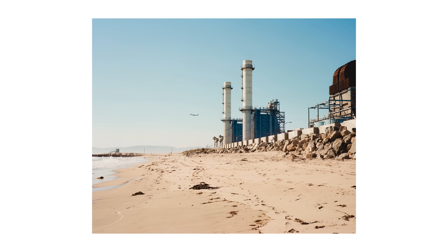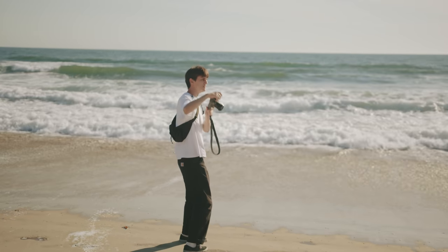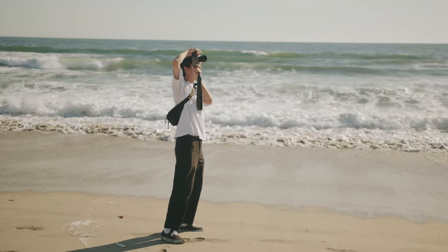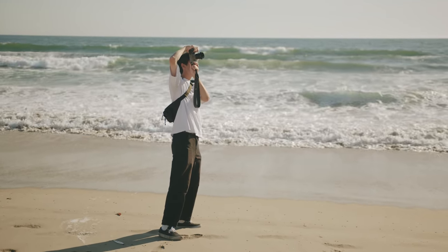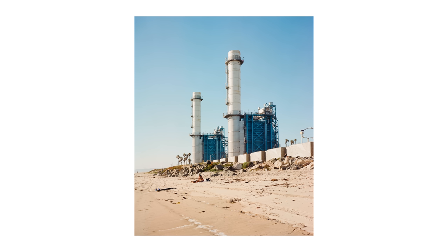I'm really enjoying photographing this power plant, walking around it, seeing the different perspectives on it, and I think this is really a location that I want to revisit in the future with some nicer light. Maybe even a 4x5 camera would work really nice here.